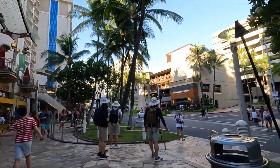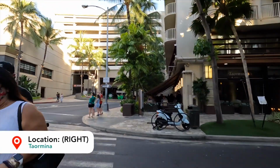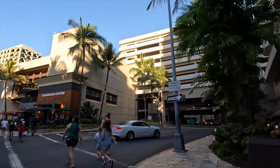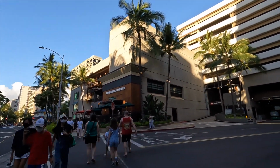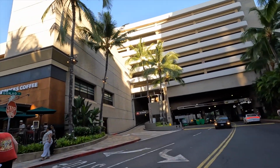We're gonna cross the street over here. On the right-hand side, you'll see another restaurant, Taormina's. They're known for their Sicilian cuisine. We're gonna cross over here, and then just down this road over here on my right-hand side, that will connect to where the Sheraton Waikiki is located, as well as a little bit farther down from that, the Royal Hawaiian Hotel. That's the pink hotel.